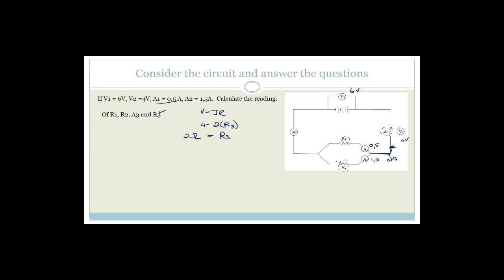What else do they want us to work out? A3. Okay, they want us to work out A3. Do you agree that A3, which I've already worked out, is 2 amps? We already know that that is 2 amps. We've just worked out that R3 is 2 ohms.